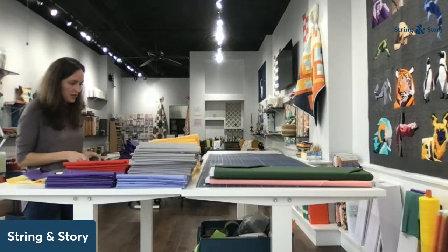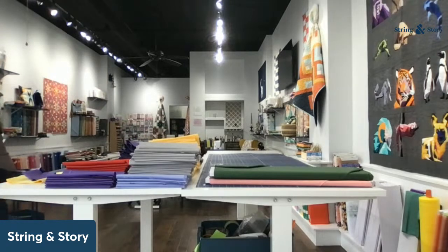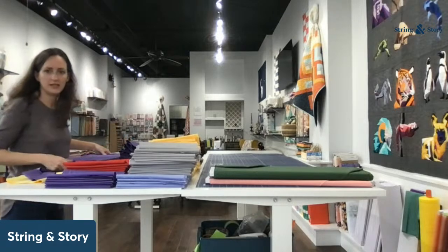I'll let y'all finish answering that question. I'm going to grab more fabric to hold. Like I said, we'll be folding fabrics all day here.